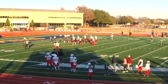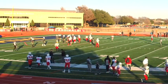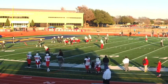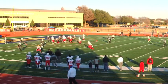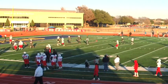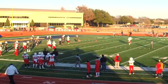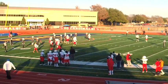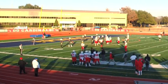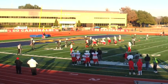South Dakota operating in their own area of the field, backed up a little bit. The formation for South Dakota: twins right, single receiver left, wing. Actually, 2 backs in the backfield. One back actually motions out to the right. He's going to swing out to the motion back. 24. To number 24. Not much there. Hadley Wallace with the reception. We got a 3rd down and 12, maybe 13.